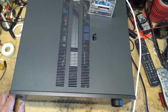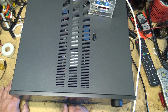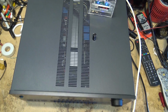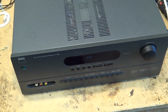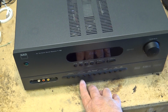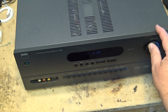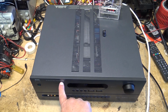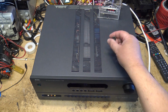Okay, got the unit back together. Working on the audio button there. CD input. That's it, NAD T-762 with the no sound problem traced down to a bad capacitor in the regulator circuit.